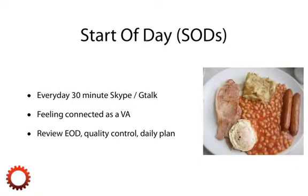And then on the flip side, the reason I started with the EODs is to explain the SODs. The SODs are just at the start of every day, and it depends. If you've got a couple of team members, then you might do this on a weekly basis, or you might get a team leader who steps in and chats with them. But some sort of, I think it was 30 minutes, we've actually refined that. We do it a little bit shorter than that now. But chatting with a team member on Skype, usually it's their team leader that'll review their EODs, review some of their work, and chat with them about what they're going to work on for the day.